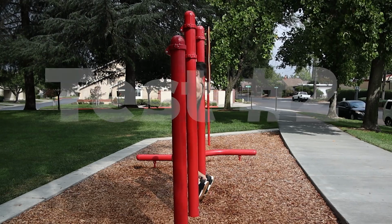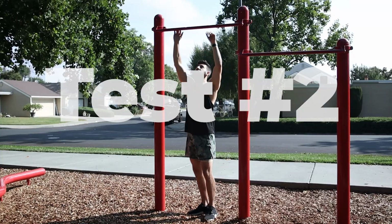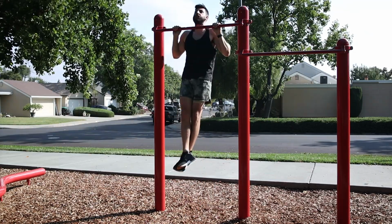Pretty interesting results for our first test here. I honestly thought it would be a lot closer to 10, but let's get into the second test and see what kind of results we get with that. So like I said earlier, the second test is just gonna be to fatigue myself a bit so I can just barely do a muscle up.